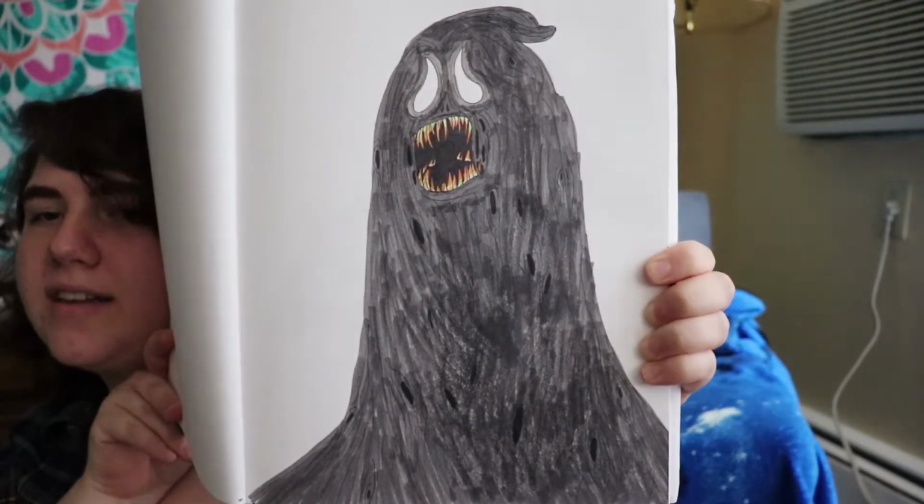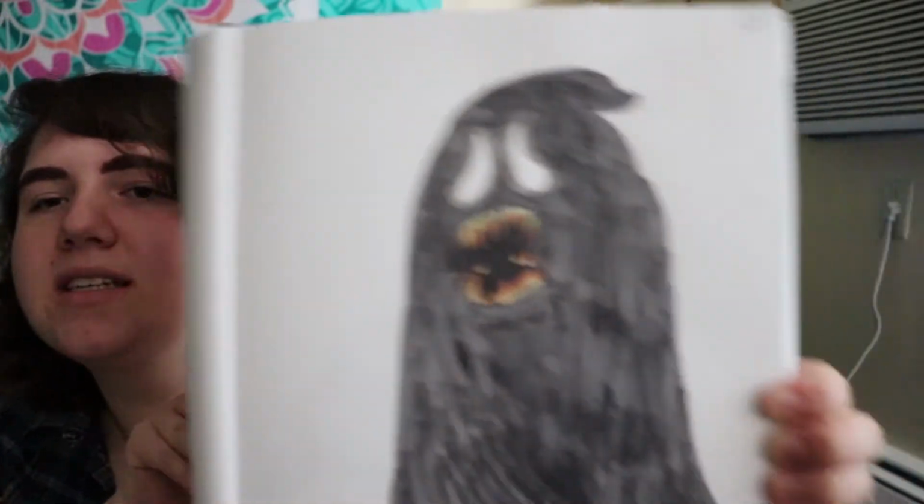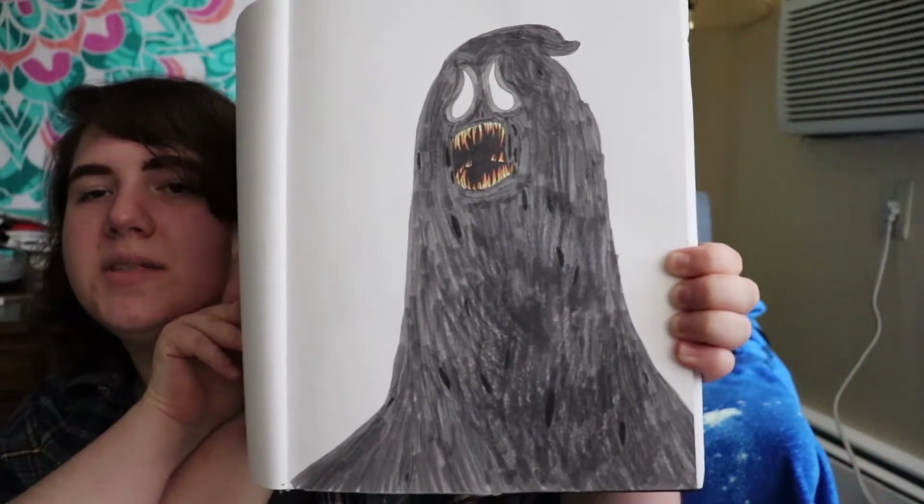So yeah, I thought it looked really cool. Had we had the actual effects to do that, that would have been cool. You can see I messed up on the coloring because I'm just not good at coloring. Also, I bought the cheapest markers ever. So, oh, this was so much fun.